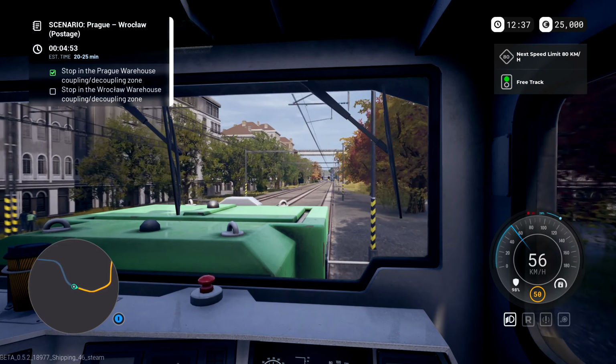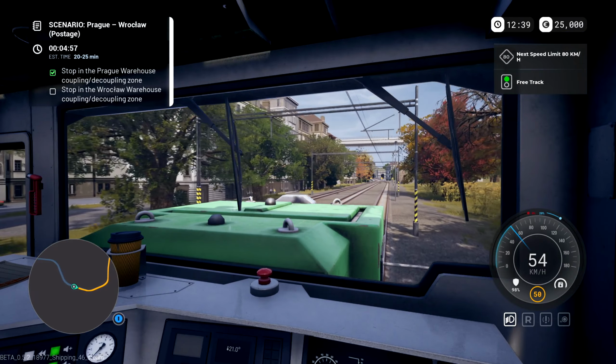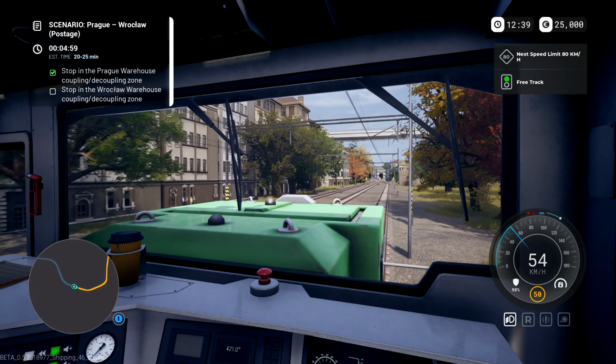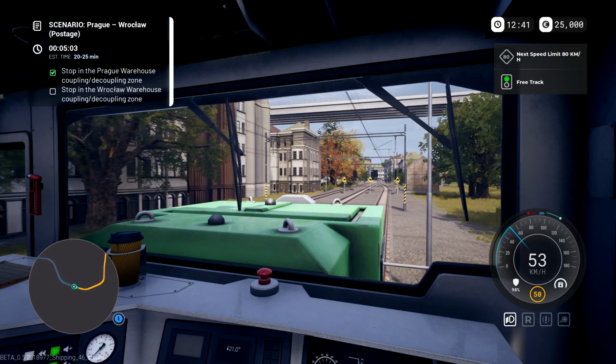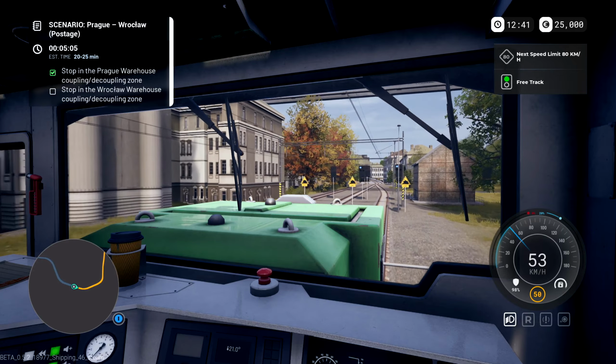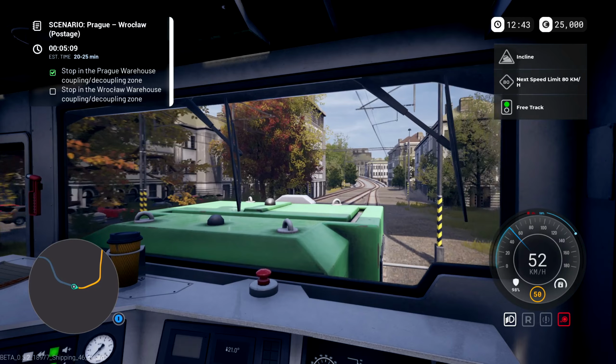We'll take it down to 50. We are speeding a bit. We did waste a little bit of time. I want to see if I can get there in under. We won't get fined for this, which is absolutely perfect. We've got an uphill gradient here. So I'm going to start adding power.